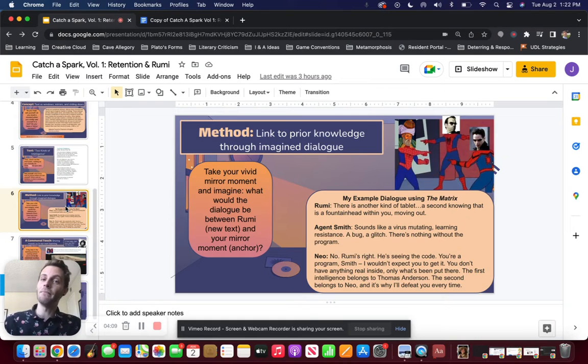So for me, The Matrix is a very deeply rooted text. Remember that text is not just words on a page, right? So I put Rumi in conversation with Agent Smith and Neo. You can see what it looks like here, right? I pulled that line directly from the poem, really putting it in dialogue to let my mind play with it, because there's so much deep processing going on when we simulate a role play, basically what this is.